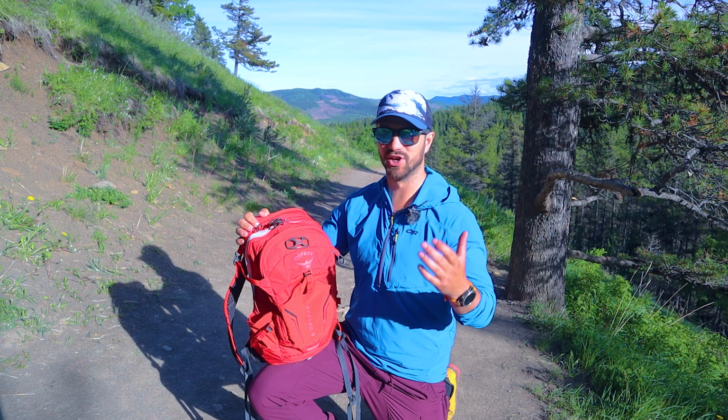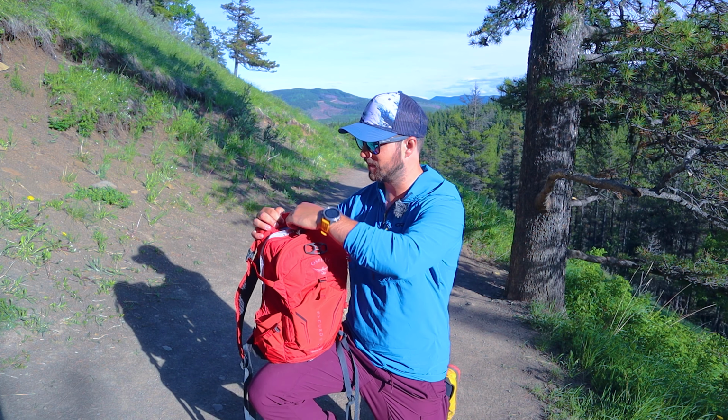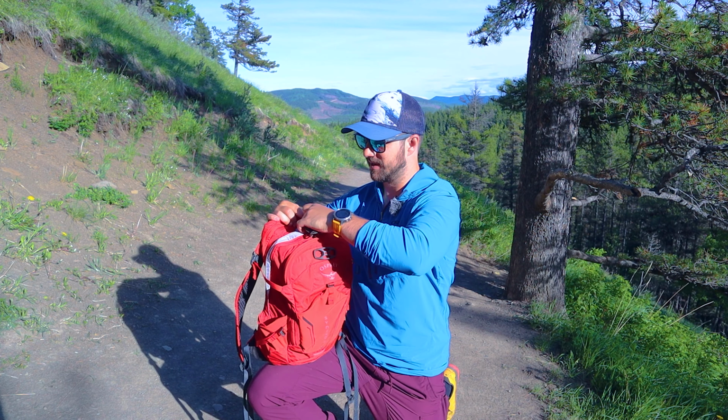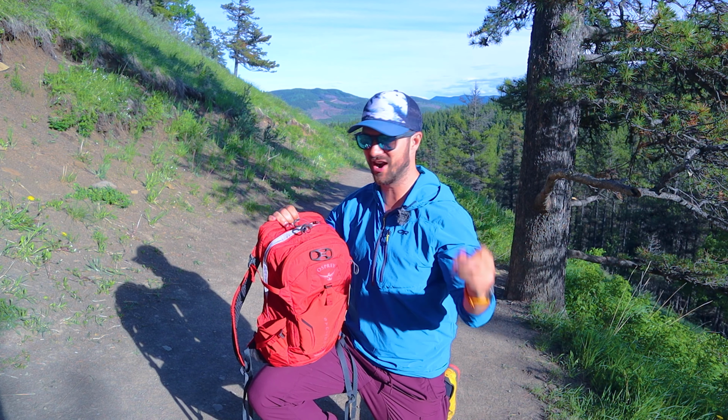This pack has a bunch of pockets in it. There's 3 different zones in here. So in the top little pocket here, I'll usually keep my wallet, as well as my keys, so I know exactly where they are and don't lose them.